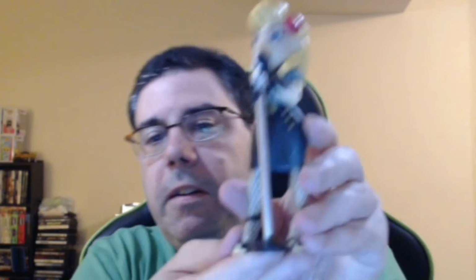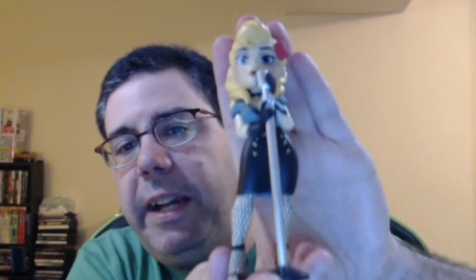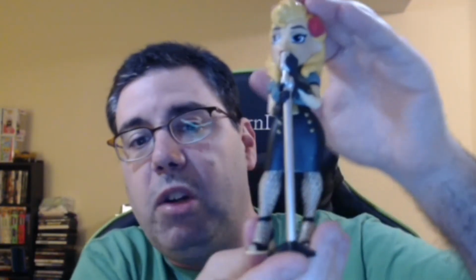She does look nice. I have a couple rock candies. This looks nice. She's singing with her microphone. There is no articulation. It's a little static piece. It does look nice, though. I do like the way it looks. Looks very, very cool. Very neat looking rock candy. If you're into rock candies, this is a nice little piece.